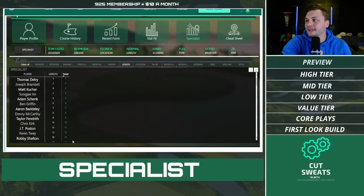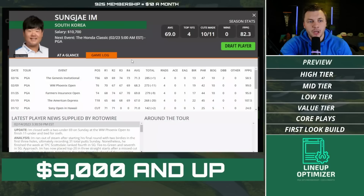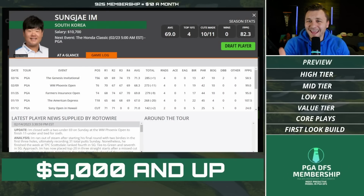Let's go ahead and get into the top high tier price point plays. So quite clearly, Sungjae Im is going to be the pay up play this week. Sungjae Im has gone miscut at this tournament, which is going to be a worry, but then 8th, 1st, 51st, just good starts at this tournament.